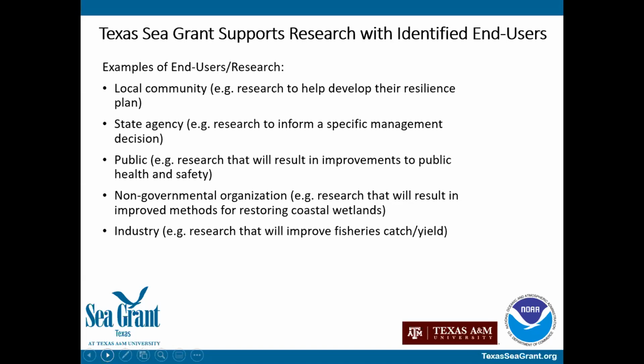We could pick any local community. Let's just say Rockport, Texas. Let's say you're interested in working in Rockport, Texas, and doing some research that aligns with the flood mitigation research priority and within our focus area of resilient communities and economies. Well, if your research is going to help the city of Rockport in developing their resilience plan, and they have one, and it's going to address part of that plan, then that is a great example of an end user who will benefit from your research on flood mitigation.